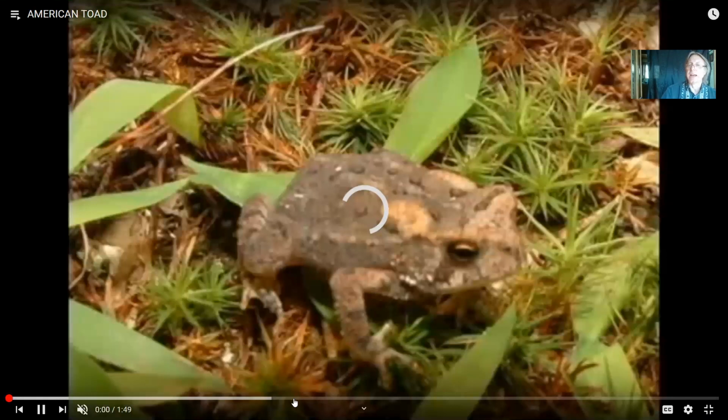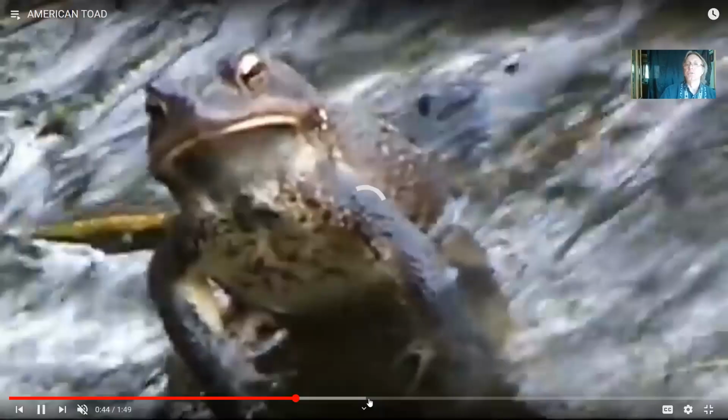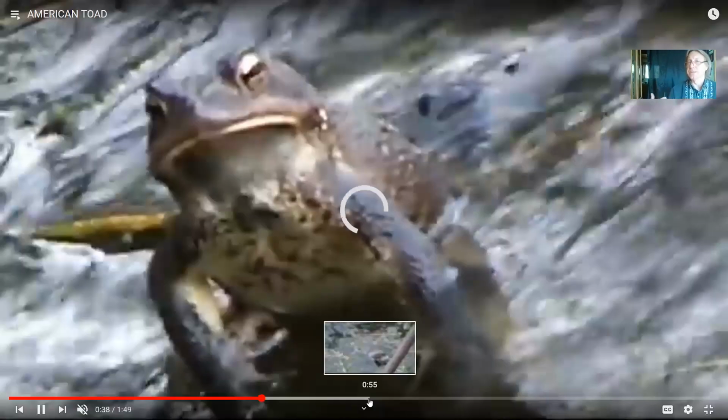Now, the frogs typically practice external fertilization, so that males release sperm, females release ova, typically at the same time, and then sperm penetrate the ova outside the body of the female, in the water of the pond. So fertilization is occurring externally. And most then form larvae, these aquatic tadpoles.